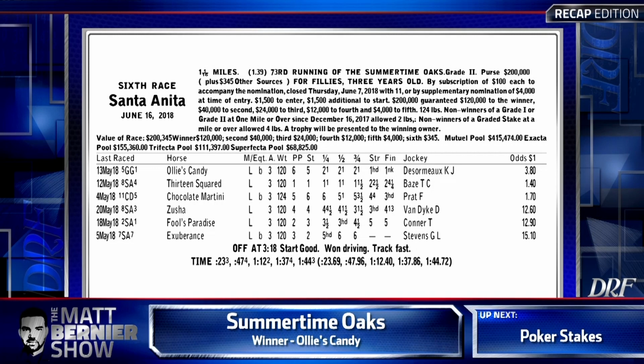She's very interesting. If she continues to get some seasoning, she's in great hands. She's a nice 3-year-old, 13 Squared, I've made no bones about it. I'm not the biggest fan of hers. I don't think she's a superstar. She ran a good race here, and we'll leave it at good, but considering she had the seasoning advantage and the pace advantage over Ollie's Candy, she's probably supposed to get it done if she's superior to a horse like Ollie's Candy. And I just think, plain and simple, she's not.